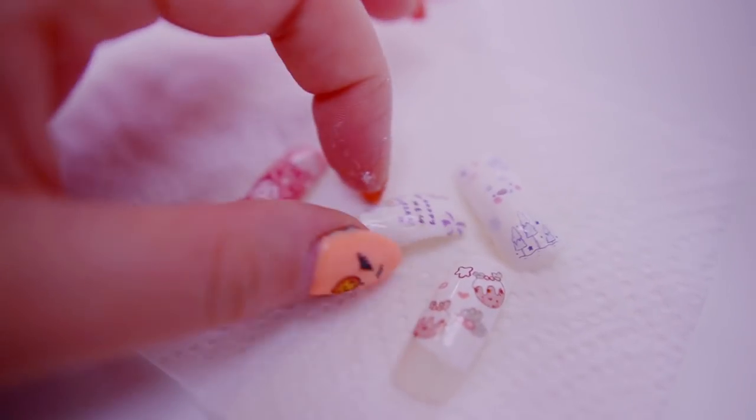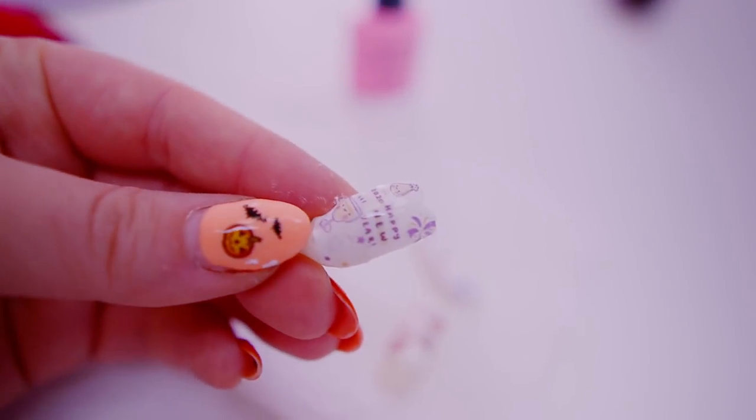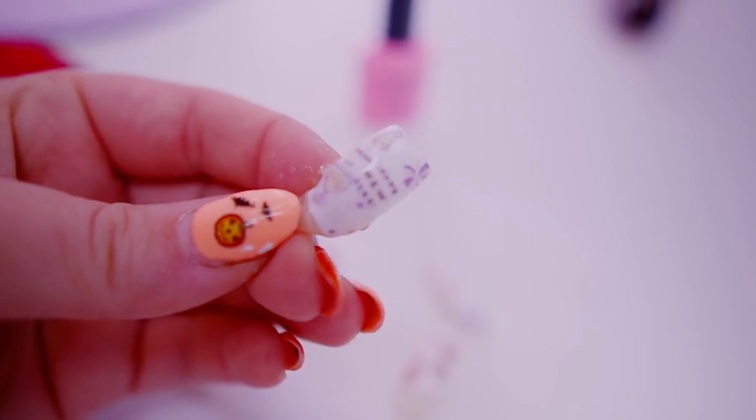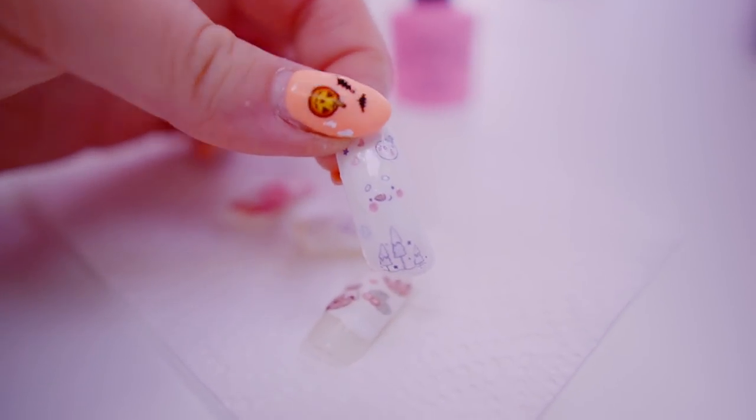Don't apply it straight from the water. Just dab it a little bit and get rid of the excess moisture. Then this is the Happy New Year nails. They look really cute. These ones I think are my favourite ones. I can't wait to get this.